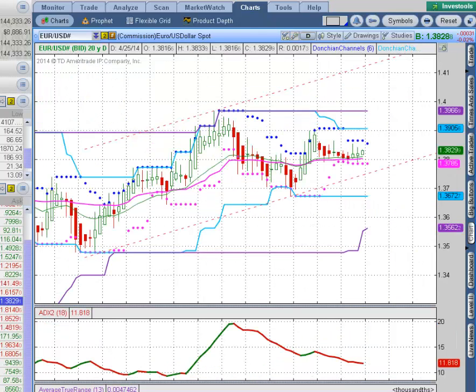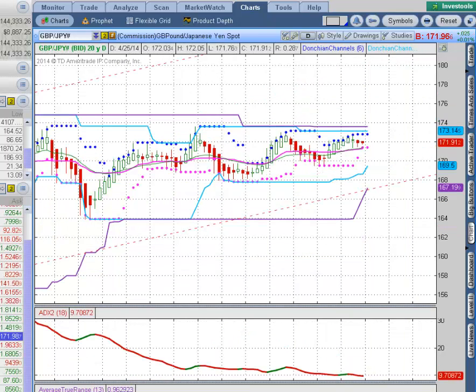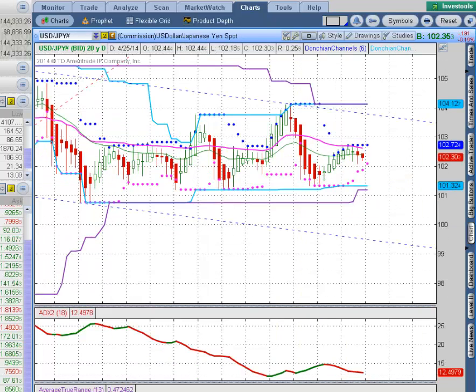We're now looking at the Euro US dollar. This has been in a medium-term uptrend channel. It recently has pulled back towards the bottom of this channel. And here's the pound yen. It's in a long-term uptrend channel, but over the last few weeks it continues to move sideways. And last is the US dollar yen. It's in a medium-term downtrend channel.